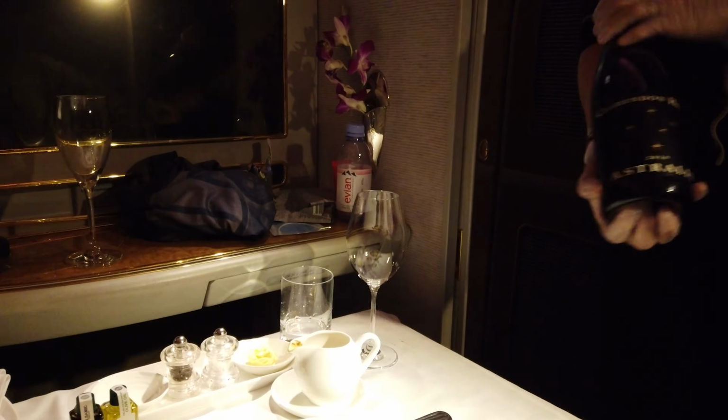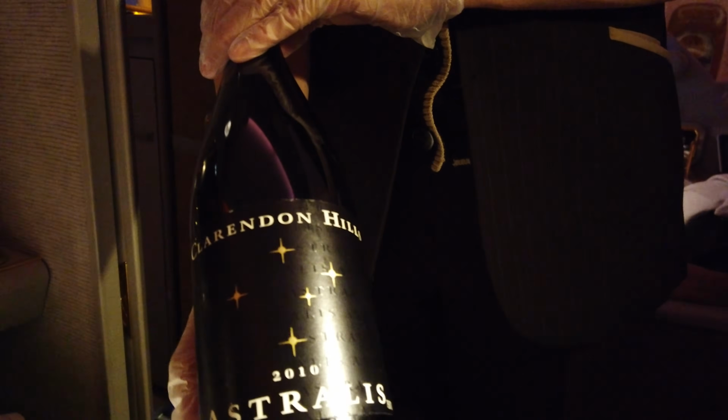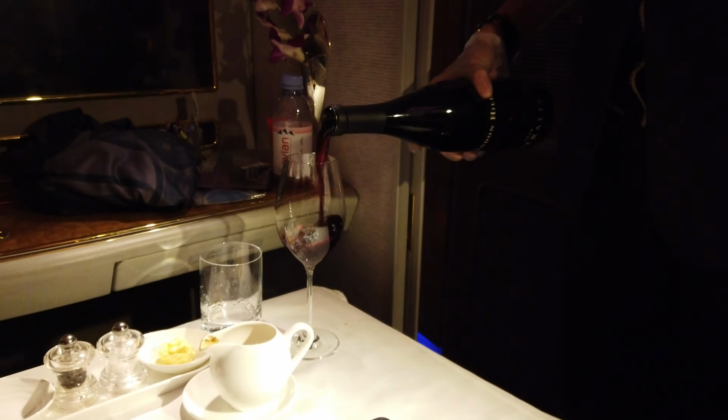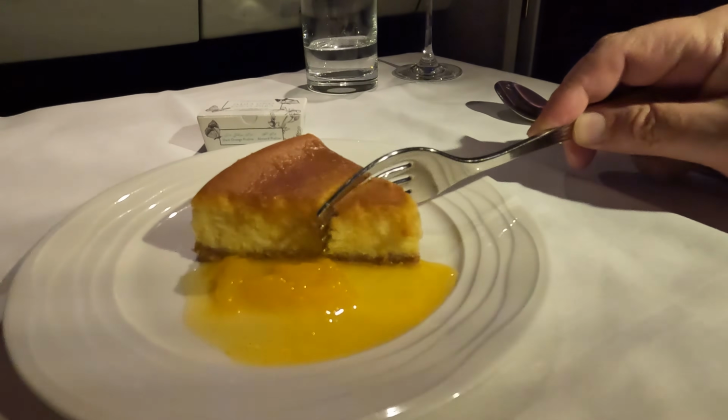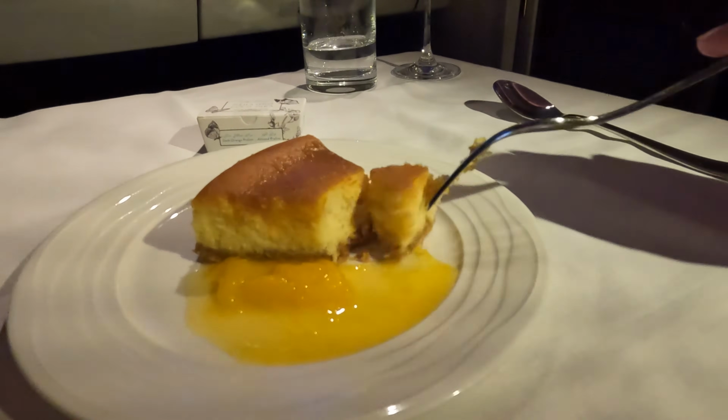With the steak, I couldn't drink another glass of champagne, so I switched to an excellent glass of Australian red wine from McLaren Vale in South Australia. For dessert, I had the salted caramel cheesecake, which was delicious.